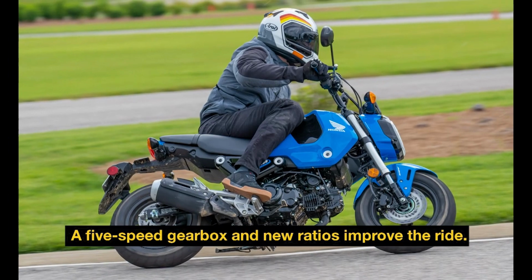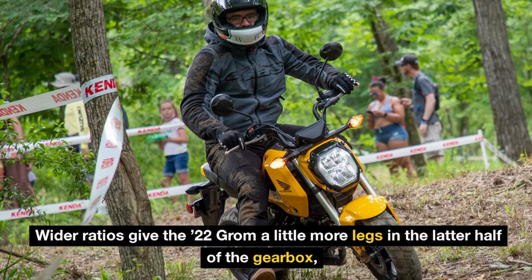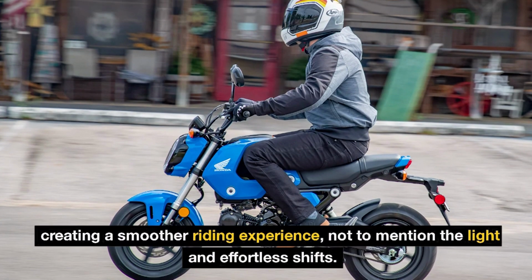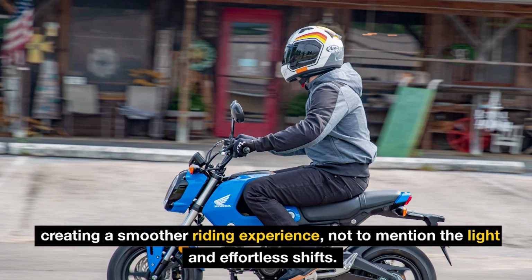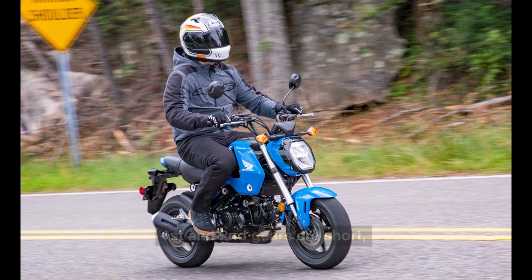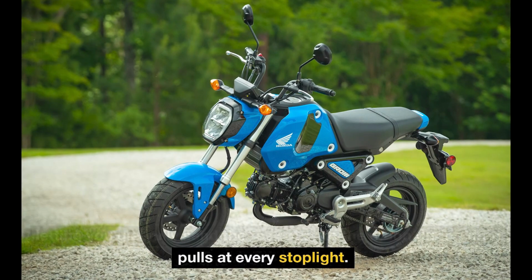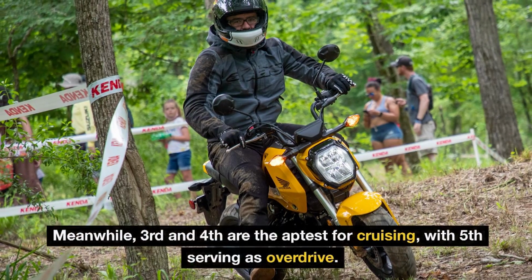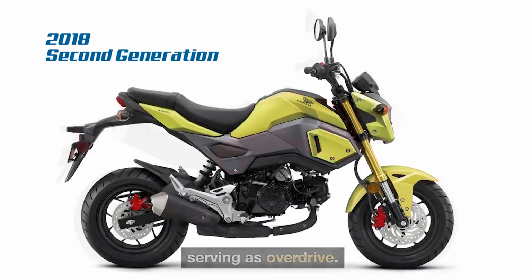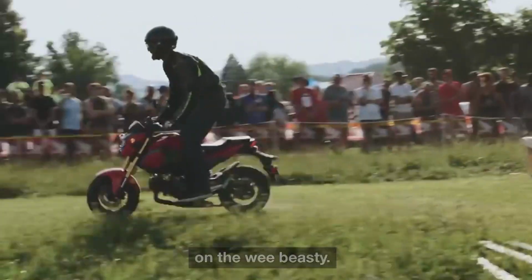A 5-speed gearbox and new ratios improve the ride. Wider ratios give the Grom a little more legs in the latter half of the gearbox, creating a smoother riding experience, not to mention the light and effortless shifts. First and second gears are short, letting you gleefully send the rev count to the moon during drag pulls at every stoplight. Meanwhile, third and fourth are the aptest for cruising, with fifth serving as overdrive. Just ignore the comically conservative shift light when wailing on the wee beastie.